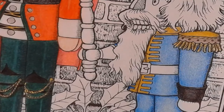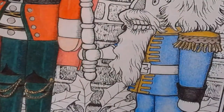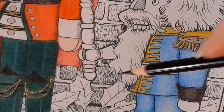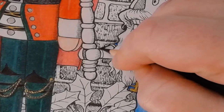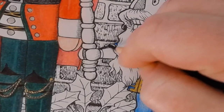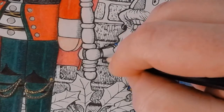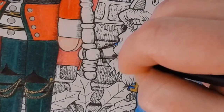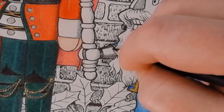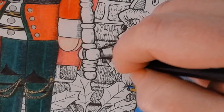Oh dear. Okay. I'll finish up the black areas here, the belt, as well as the other cuff here. And I'll go over to Yvonne's channel and walk you through it, because it's a lot easier to walk you through it verbally than typing.